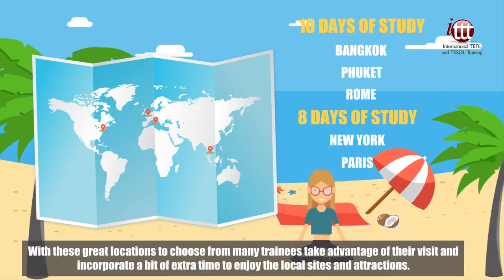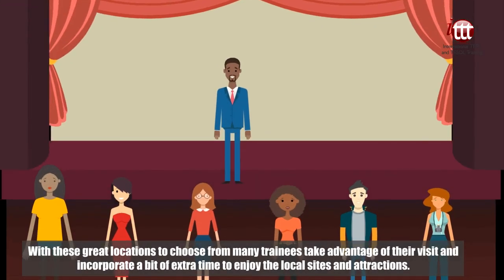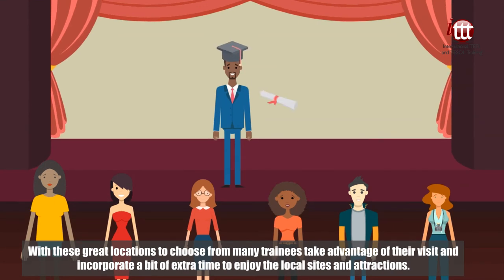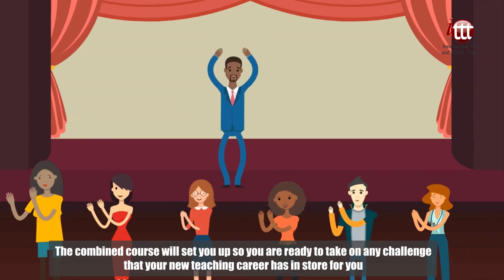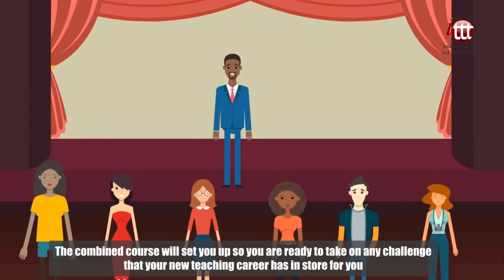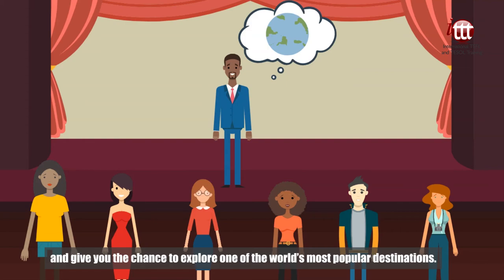With these great locations to choose from, many trainees take advantage of their visit and incorporate a bit of extra time to enjoy the local sights and attractions. The combined course will set you up so you're ready to take on any challenge that your new teaching career has in store for you and give you the chance to explore one of the world's most popular destinations.